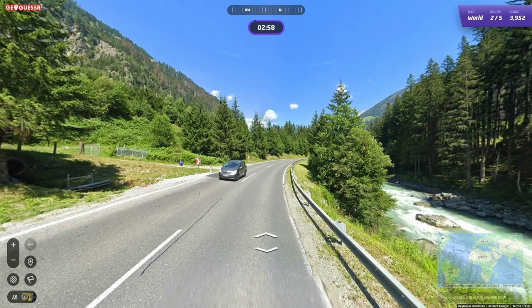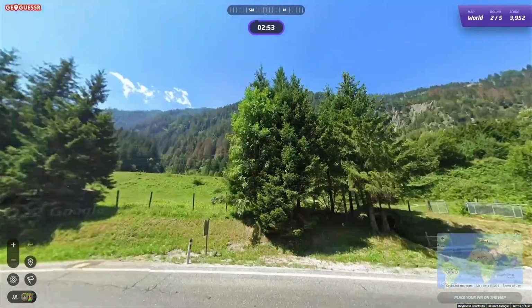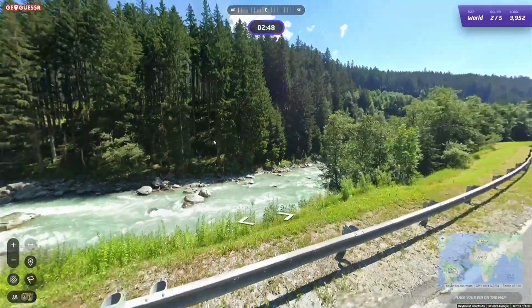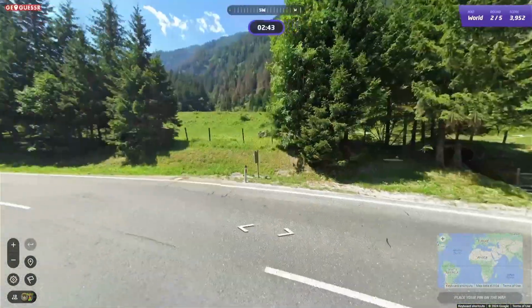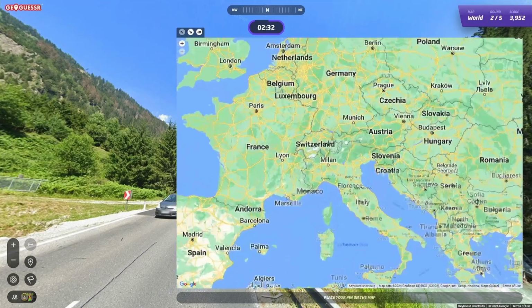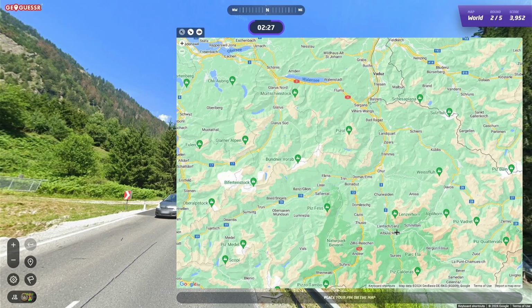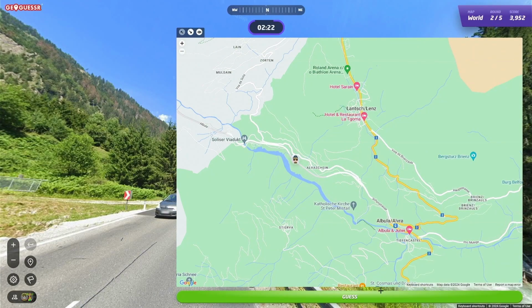Awesome. Okay, instantly we have a European license plate. We have beautiful trees, beautiful mountains. This has got to be like Switzerland, right? We got a beautiful creek. 23. Don't know what that means. European, beautiful trees, beautiful scenery in general. So I'm going to assume this is like Switzerland somewhere. Like maybe by Liechtenstein. Maybe we can find something down here. Look at this big forested area with the creek. Oh my god.